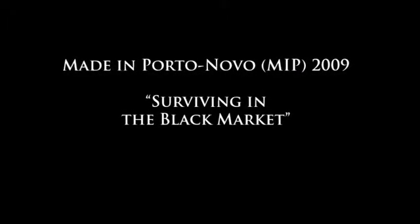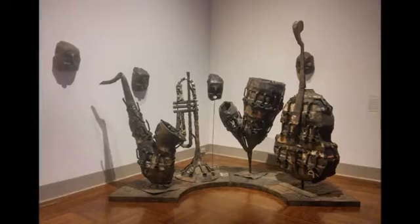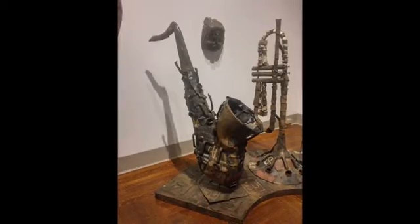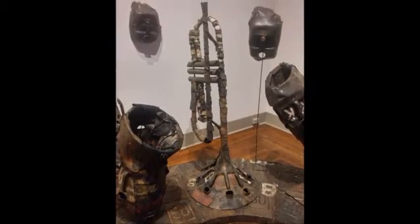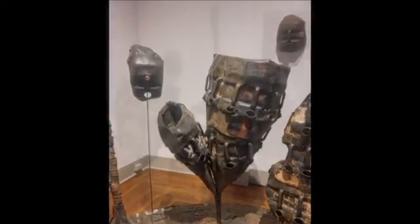Made in Porto-Novo, or MIP, was created in 2009 by artist Romuald Hazoume. He was born in Africa in 1962. The piece consists of plastic canisters, various metals, and a wood platform. It measures 83 inches by 118 inches by 59 inches. Its current location is Gallery 7 at the Toledo Museum of Art. It was purchased with funds given by Dorothy Price in 2013.